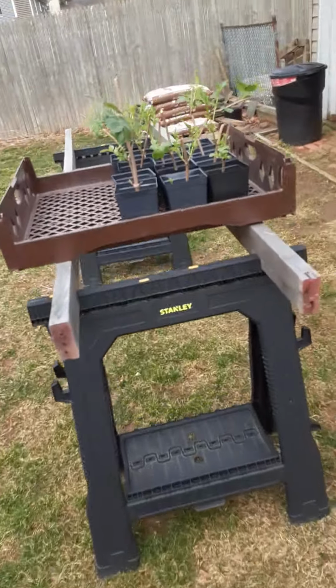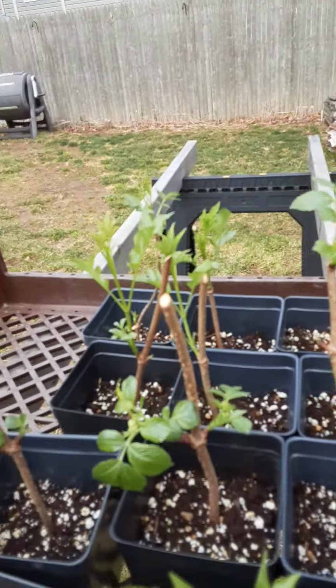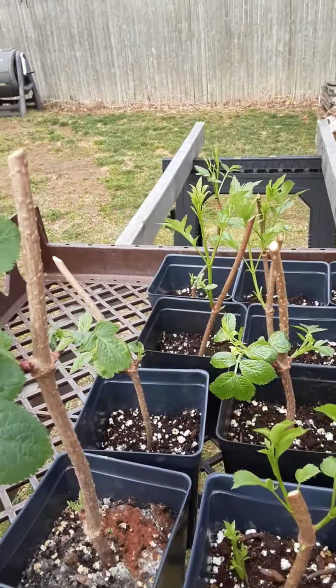This is the elderberries that we took cuttings of. You can see that they are rooted really nicely. They're not moving at all. And I still have a few I have to pot up. I didn't get a chance yet.